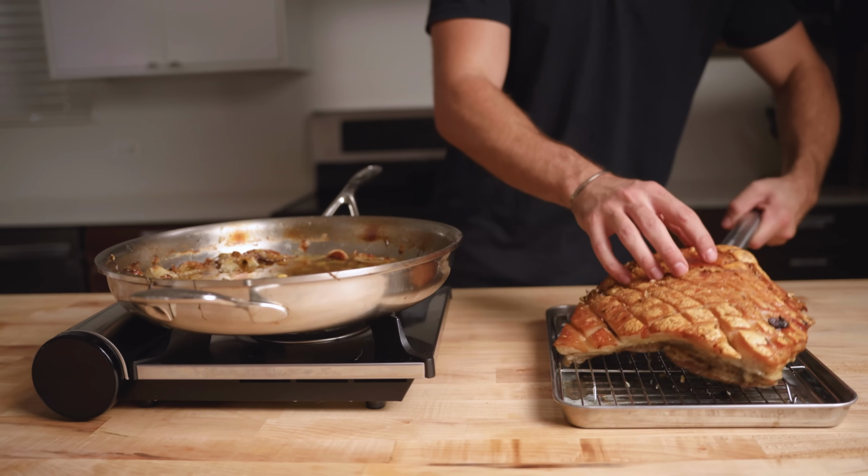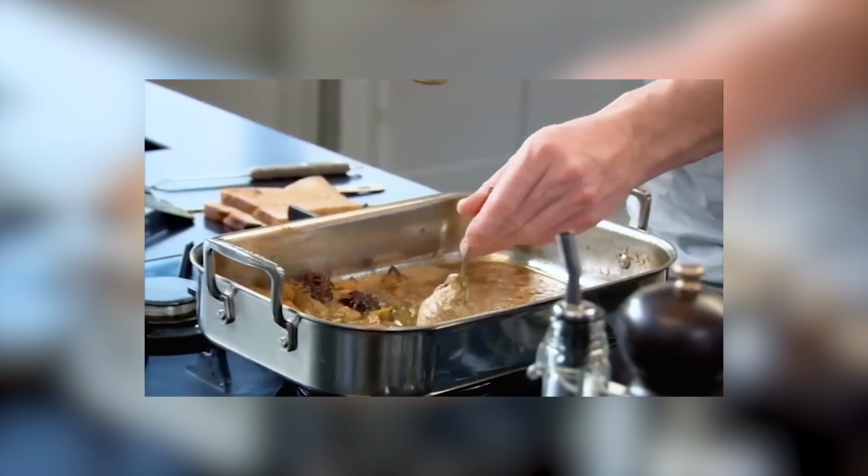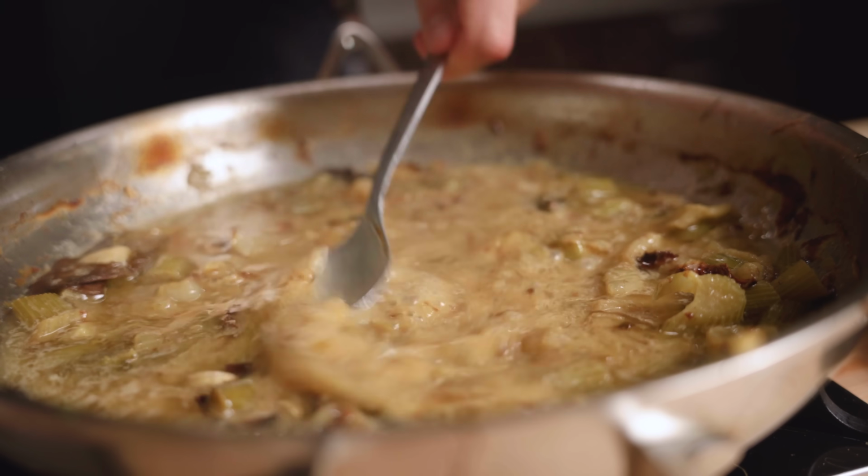Remove this for now. Now, I don't know what they're doing over there in England, but now we're adding what Gordon's calling a teaspoon of mustard. Does that look like a teaspoon to you? A nice teaspoon of mustard. And in we go. And we'll just let this all cook down. It's thickened up nicely, this should be good.